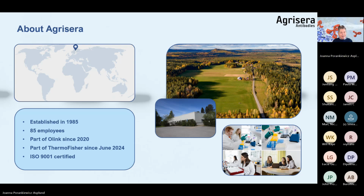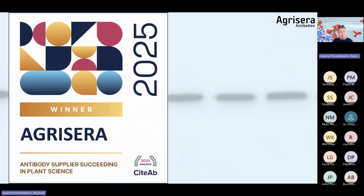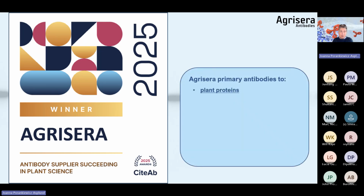Agrisera has grown from being a small family company. We have been acquired by Olink Proteomics, and we became a part of the Thermo Fisher family last year. We're also ISO certified, and our plant antibody collection has been around for 25 years. This year we are celebrating an award from a UK-based company called Site AB, for the most publications in plant science using Agrisera antibodies, around 800 to 1,000 papers per year with our products.